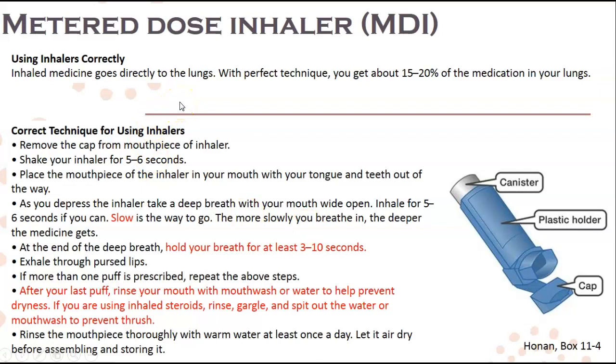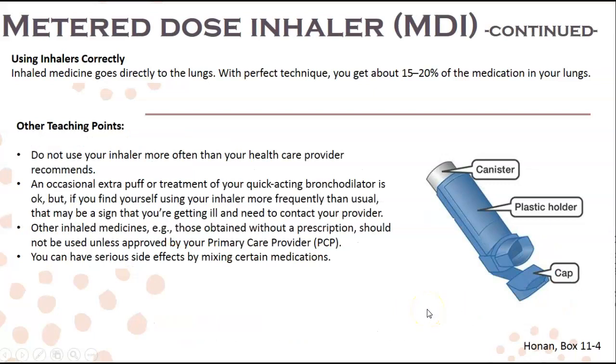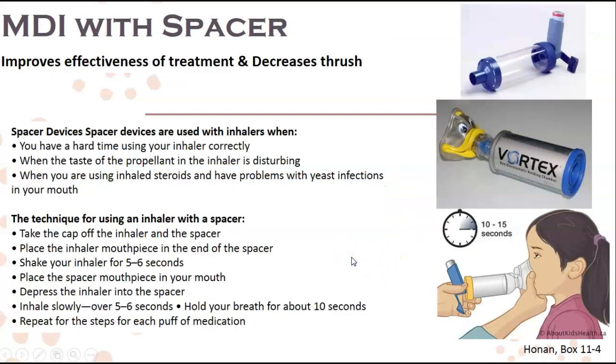So with a metered dose inhaler, make sure you can educate a patient in the proper way to use one. And know your parts, canister, plastic holder, and cap. And again, further teaching points. And here's the thing too, and this is why a spacer again is really important to be used, because even with perfect technique, you only get about 15 to 20% of the medication actually in the patient's lungs. So again, a spacer may be necessary. And here's information about a spacer. And you can pause this if you want to spend some time reading it.